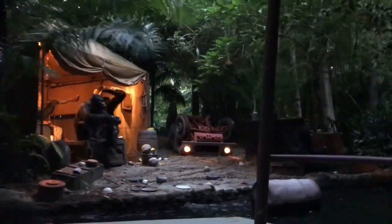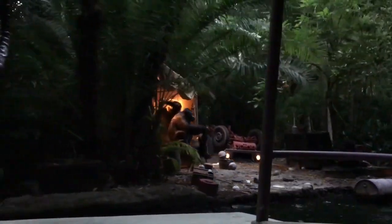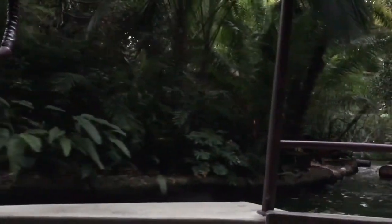Here's something else I almost forgot to mention. Any passengers wishing to exchange currency during their voyage, don't worry. Yeah, there are banks all along the river.